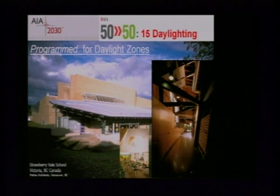So one of the things we start to do is to start to talk about programming for daylighting, identifying the areas that are most critical, that have the critical needs for daylight, and zone those to the perimeter or the top floor in a building, and areas that need less daylight, like circulation areas, to the core. And to have rhythms of daylight within the circulation area.